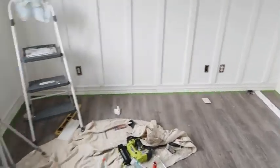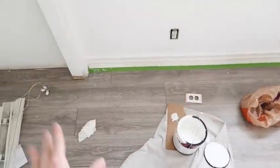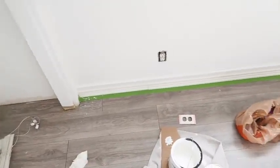I am very pleased with how this is turning out, you guys, so far. I cannot believe this room was pink last night. It's already looking so much better. And if you guys did not know, there were hardwood floors installed and there were also baseboards installed in here, but I am going to go around.